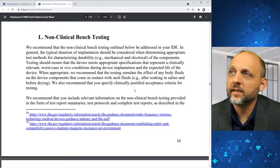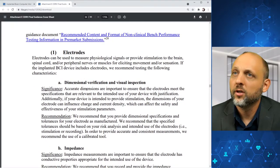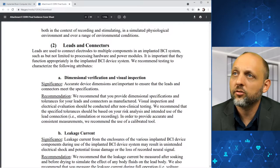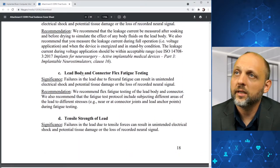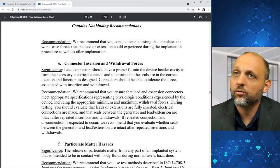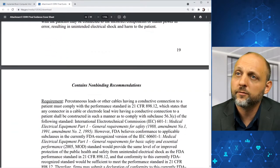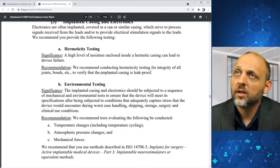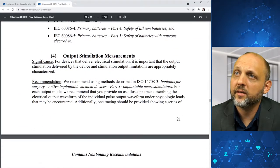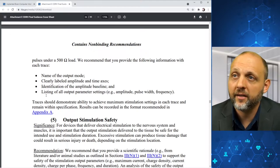And FDA recommends you specify clinically justified acceptance criteria for testing. And here FDA outlines some things that they'd expect to see. For electrodes: dimensional verification, visual inspection, impedance, accelerated lifetime testing. For leads and connections: dimensional verification and visual inspection, leakage current, lead body and connector flex fatigue testing, tensile strength of the lead, connector insertion and withdrawal forces, particulate matter hazards, corrosion resistance, compliance with 21 CFR 898.12. In terms of implanted casings and electronics, they want to see hermeticity testing, environmental testing, header adhesion testing, battery testing. And then for output simulation measurements, they outline a couple considerations here and refer you to Appendix A.